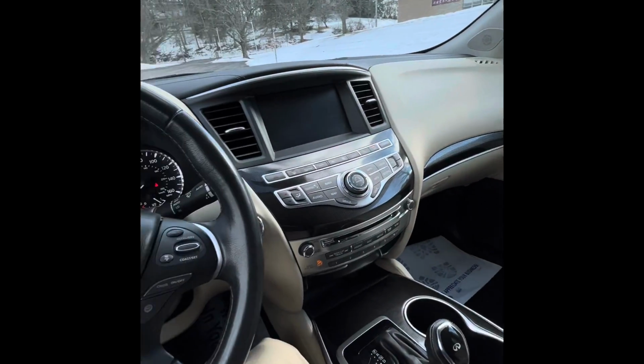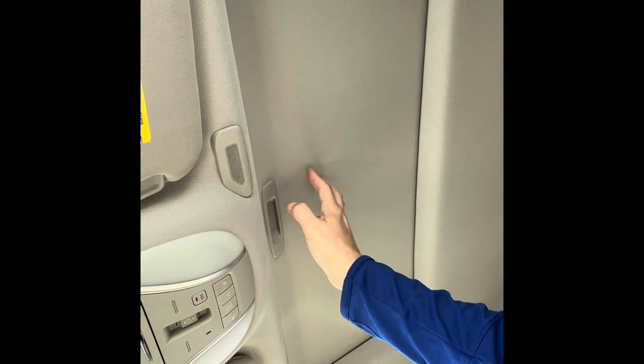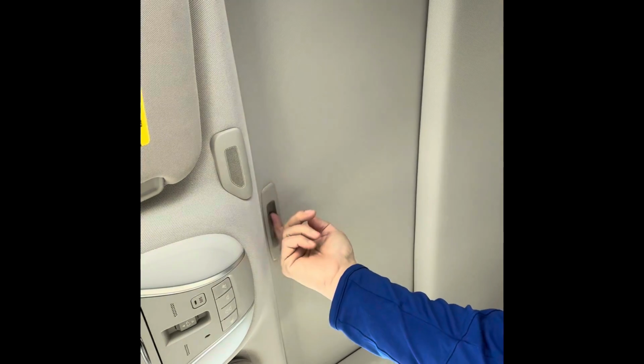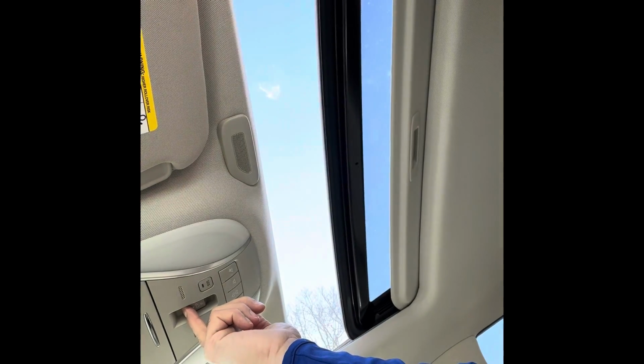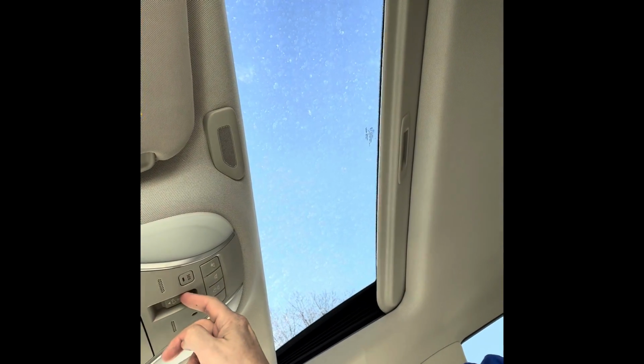Infiniti does a good job with their vehicles. Now, with the QX60, you do have a single-paned moonroof. You have to pull that yourself to open it up, but there is a button that allows the moonroof to open up to that position right there, or you can just tilt it and vent it. And that's what I just did right there, as you can see, just vented. It's a nice little option.